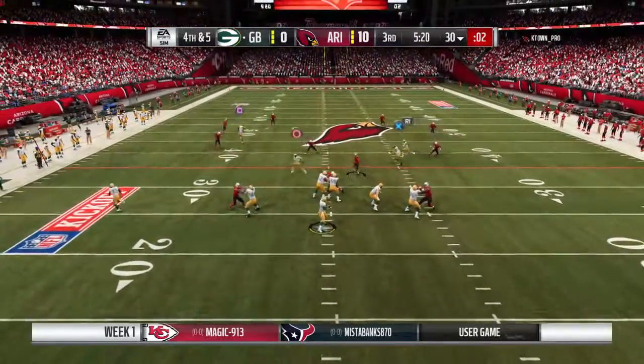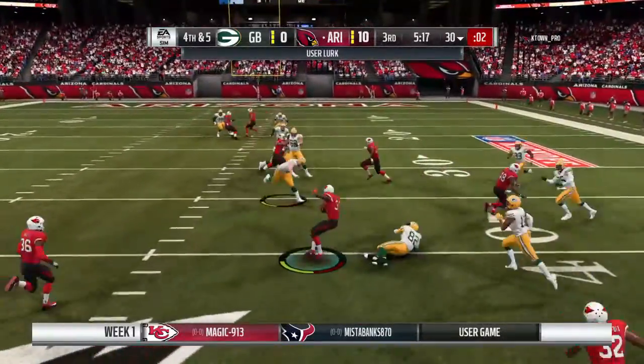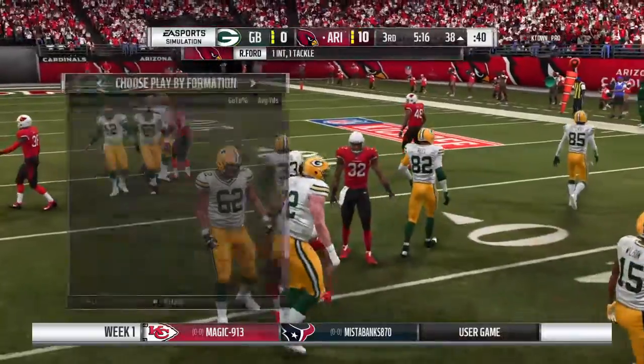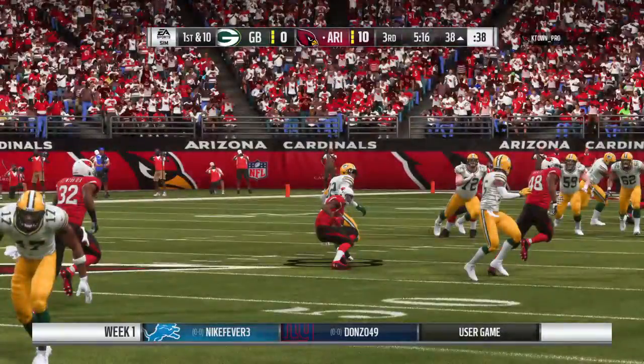They do go for it. It's Rodgers. Looking for his tight end read, and it's intercepted. Picked off near the 42. And they have possession, and they have it at the 38-yard line.